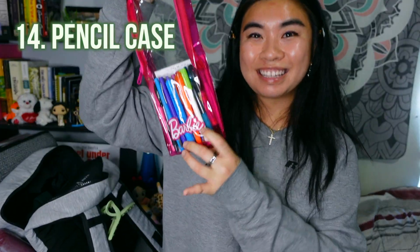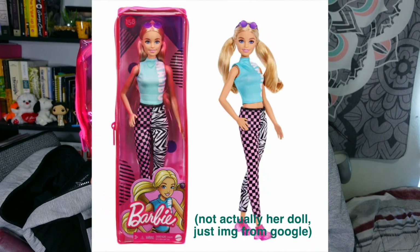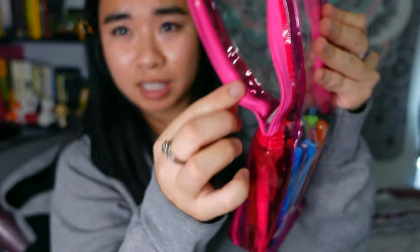With those notebooks and those papers, we're going to have my pencil case. Fun fact, this pencil case is actually my niece's Barbie doll's case. Seriously though, it's really good packaging because it has a zipper, it's plastic, and it holds a lot. I mean, look at this.